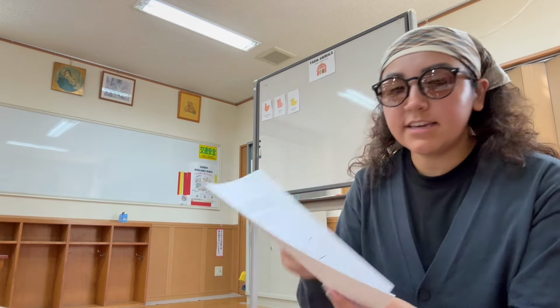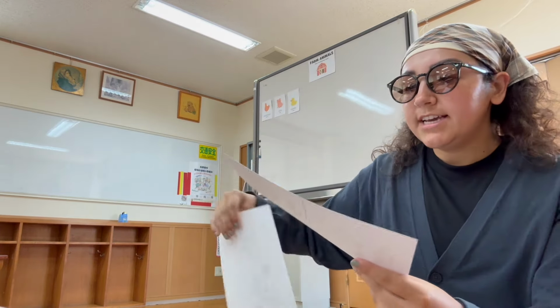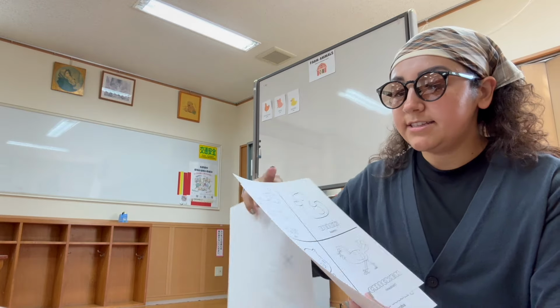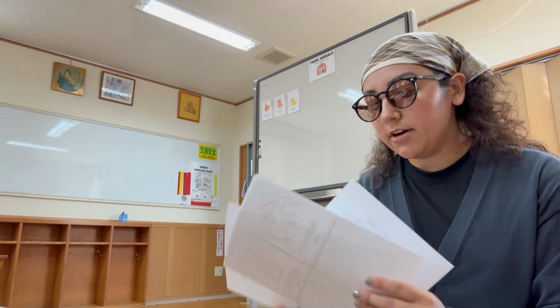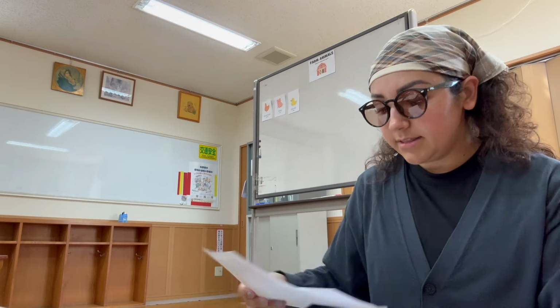This little coloring book, which also has the Japanese translation, just has the animals for them, but they're not colored so that they can color them, to be a little bit more fun. And it's in English and in Japanese. I was just able to get the common animals that are inside of a farm, like a horse, a dog, goat, rabbit, things like that.